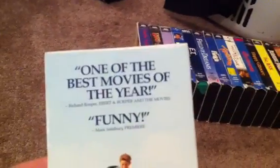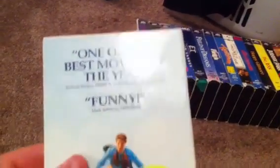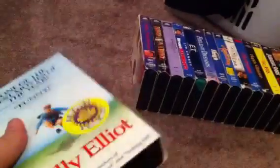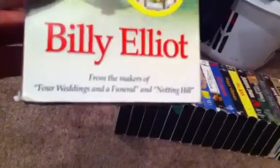Next up is the 2001 VHS of Billy Elliot. One of the best movies of the year, says Richard Roeper of Ebert and Roeper and the Movies. Funny, says Mark Salisbury of Premiere. From the makers of Four Weddings and a Funeral and Notting Hill.